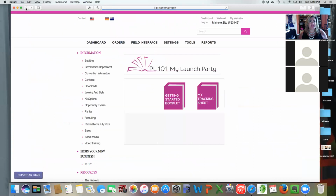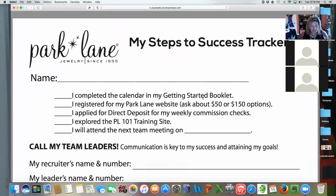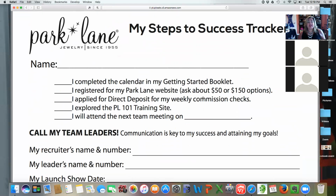Okay, we'll go back. That was the welcome letter. The Getting Started booklet, I do believe, comes in your kit, but that is a PDF of that document. Here is your tracking sheet. This is a super important document that I want you to print out the minute you join on here, because when you print this out, it helps you to understand what you need to go through in the steps to getting started. And your leader will be thrilled to go through this with you.